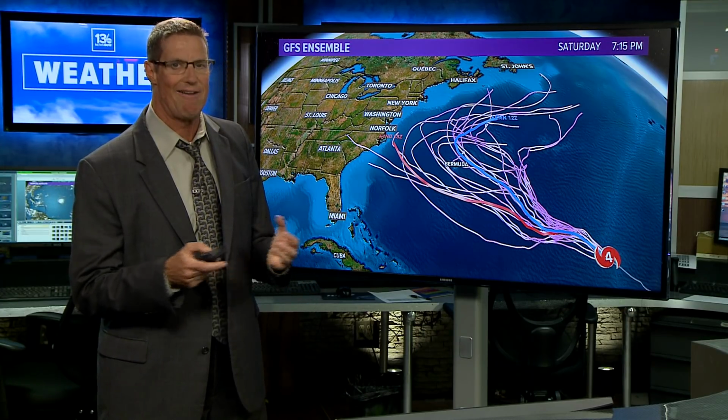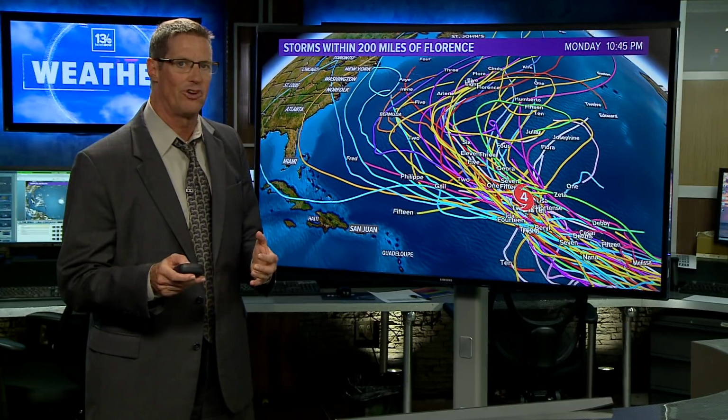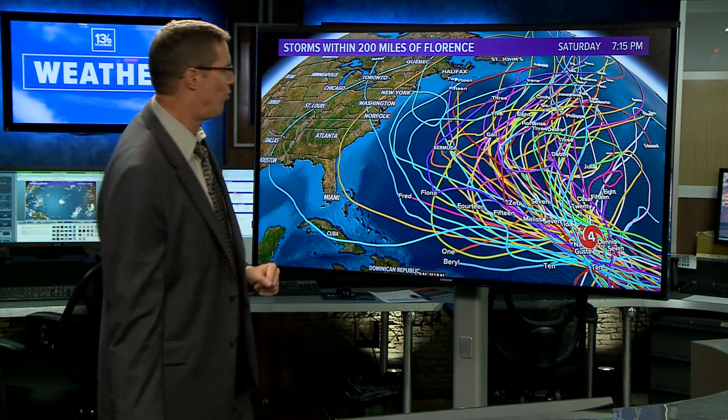Some storms, the single model runs best. In many cases, though, the average turns out to be the best predictor of where a storm is going. So with this one, we'll have to wait and see. Both of those, what we call ensembles, are showing a huge difference over the single run or the operational run.